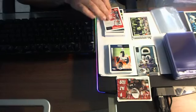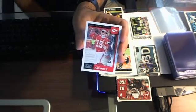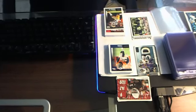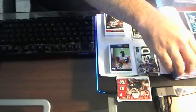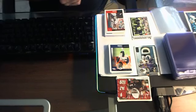And look who it is again. Wow. Another one. Patrick Mahomes. That's going to get graded. This is our third Mahomes. Three packs, three Mahomes. Hey, we're running three for three here. Darnell Savage. I think this guy had one or two big games for the Packers.